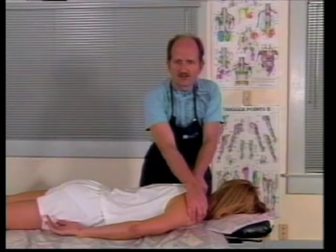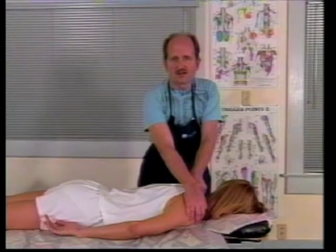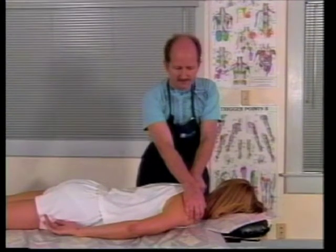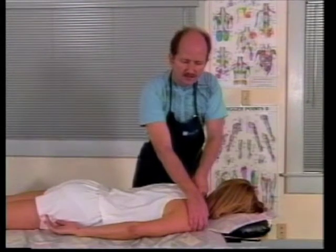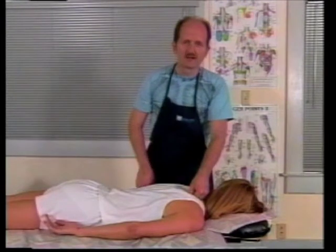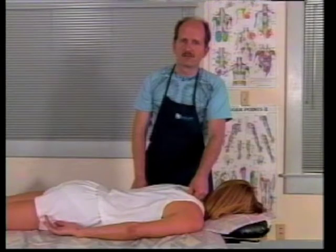One of the hard parts about this is holding the point static for 30 to 90 seconds. This can be hard on body mechanics, so you need to make sure that your back's straight and that you're doing this work with your body weight. Oftentimes you can feel the trigger point just kind of melt under your thumb, and then you can gently bring the client back into neutral position, still holding the point, and oftentimes the client will report that the pain has let up.